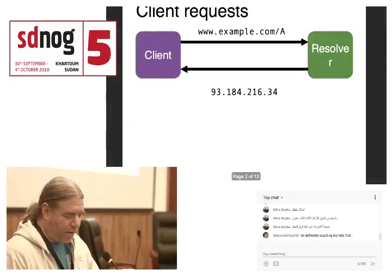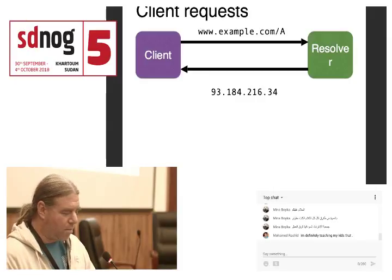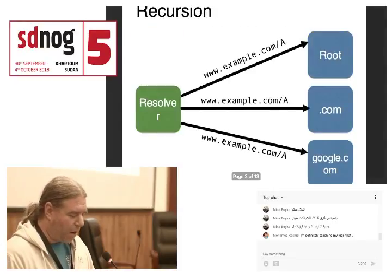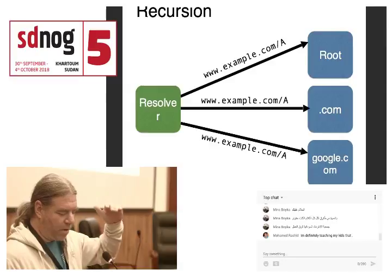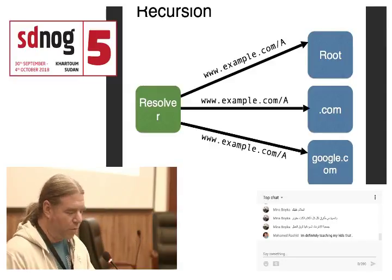Very, very quickly. You all know how DNS works, right? The client asks a resolver, and the resolver returns the IP address of the thing. Now, this is the recursion. We are talking to root. We are talking to, for example, .com, and then we are going to google.com. That's how recursive resolving works.